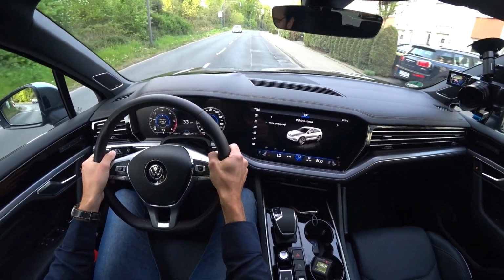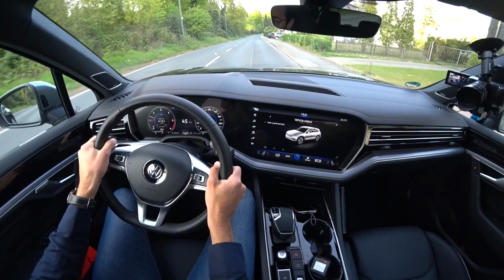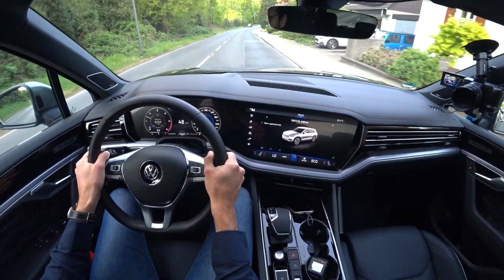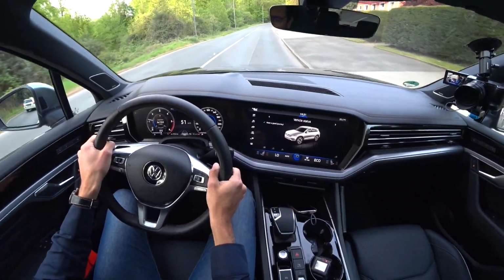We do have the 21-inch wheels mounted here today, and they are not good for the comfort. Of course, they are very good for the looks. The V8 usually comes with 19-inch as a standard. Then this special edition here adds some wheels in 20 or 21-inch in special designs.